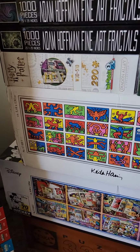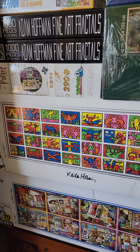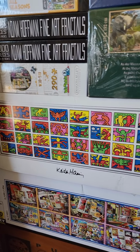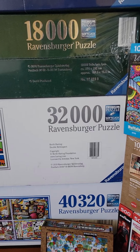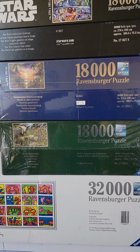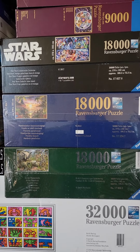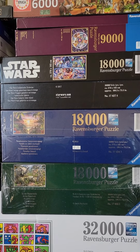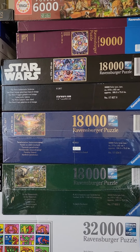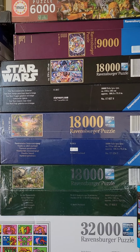Okay, so this Keith Haring puzzle is another one that I'd really love to do, and I wanted to mix the pieces on it, but I just don't have space to actually mix the pieces. That one's 32,000. And then there's the water at the watering hole, 18,000 piece. The Paradise Sunset, 18,000. The Star Wars, 18,000. I'm currently working on the Star Wars puzzle. I have started the third section of it. Hopefully, I'll have that done next month.